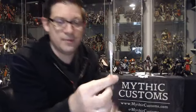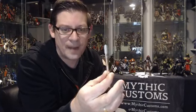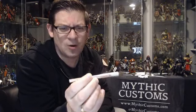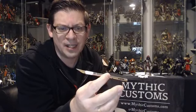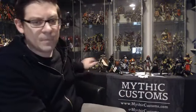So this little tool right here, this little utility blade, craft blade, goes by a bunch of different names. I call it an X-Acto blade. That's actually a brand name. That's like calling an adhesive bandage a Band-Aid or a cotton swab a Q-tip. It's the name a lot of people know, but it's technically a brand name. Outside of paintbrushes, I probably use this tool for Mythic Legions customizing more than anything else out there. Great multi-purpose tool that allows me to do a lot of really cool stuff.